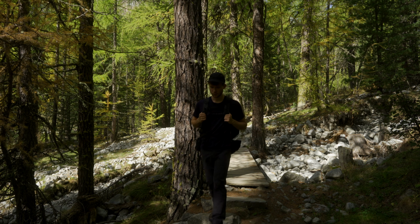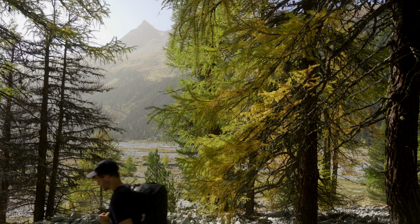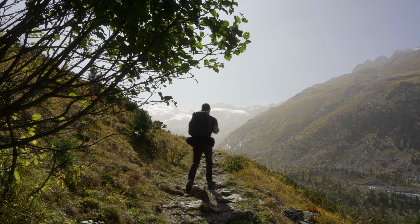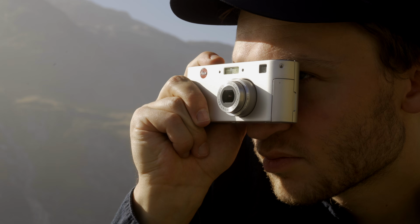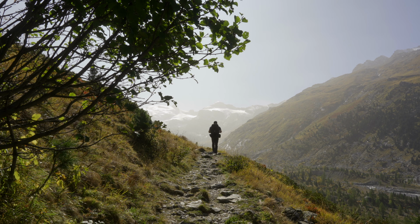My main goal in Switzerland was to fill up some frames of black and white film and also to bring my Sony camera on its last journey. However, I also brought along a very unconventional camera which I actually used more often than I thought I would.